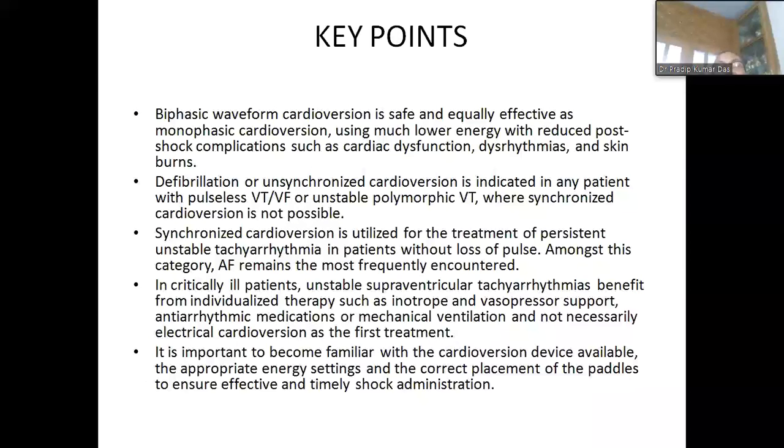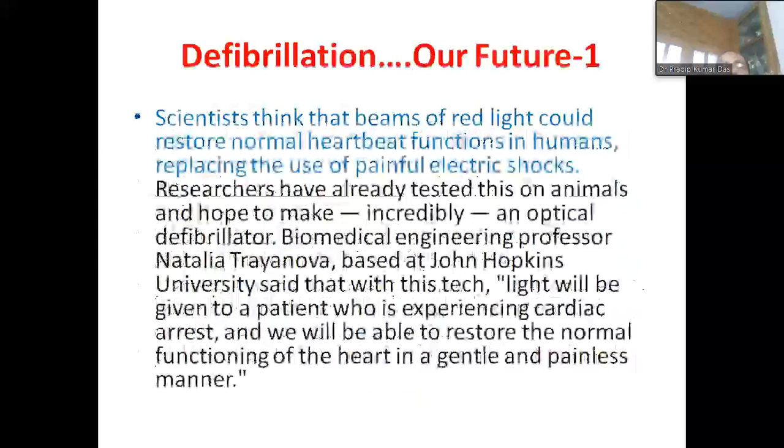In case of unstable supraventricular tachyarrhythmias, there is a lot more to do before giving a shock. It is important to become familiar with the cardioversion device available, the appropriate energy setting, and the correct placement of the pedals to ensure effective and timely shock administration.